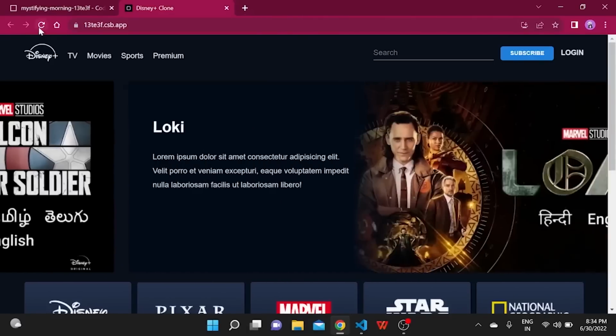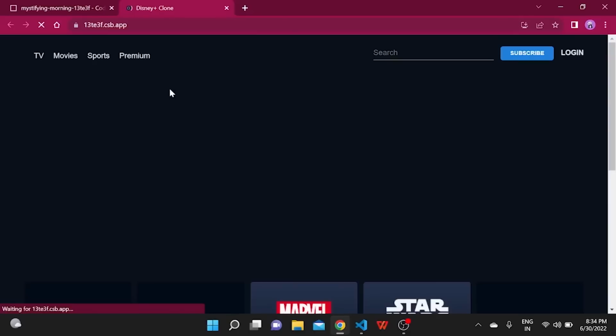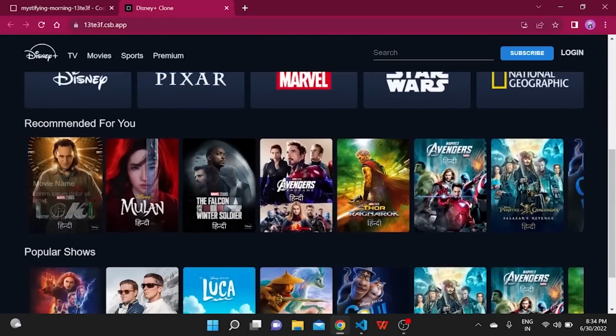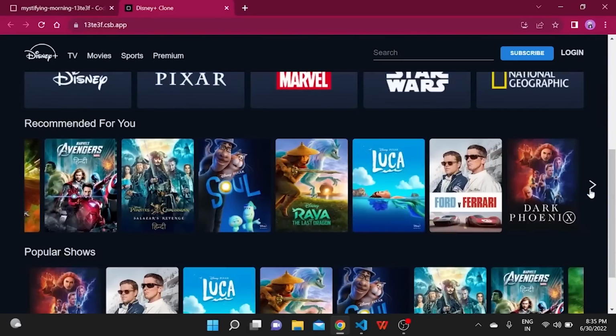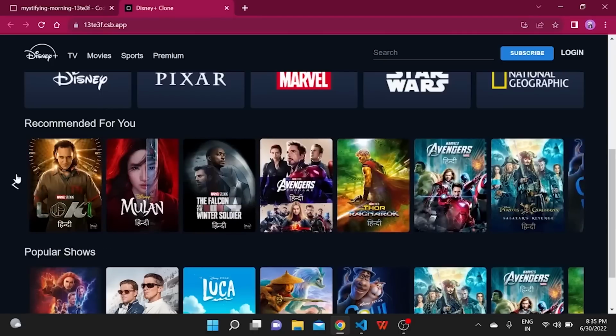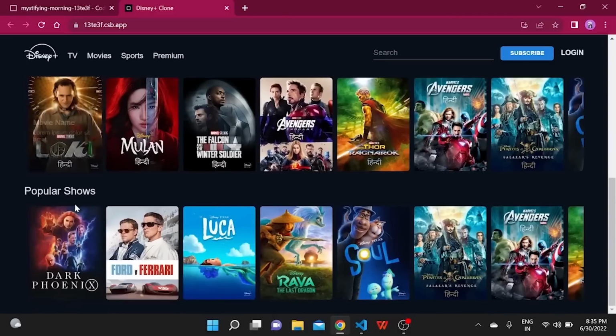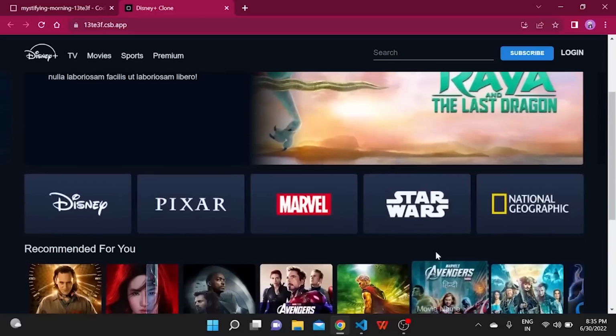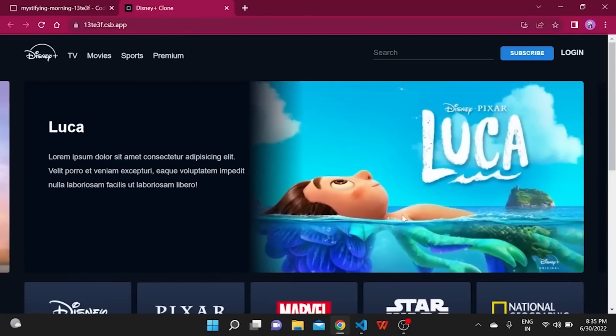All right, so here we are at the website. Let's refresh it. And if we go towards these cards, we can see that by clicking the next button, the cards are sliding towards the left, and we can see new cards right over here. And by clicking the pre button, the cards are getting back to their original position once again. And same is happening with these. So, all right, this was all that we had to create.